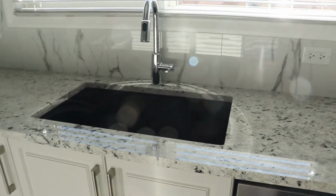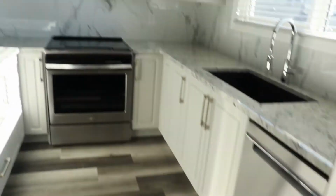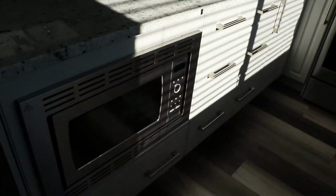So yeah, and then we have our extra wide kitchen sink. So this is a very deep kitchen sink. I love it. With our faucet. And then we have our dishwasher. Stainless steel fridge. And microwave. And oh yeah, we have a glass cooktop stove, digital, which is awesome.